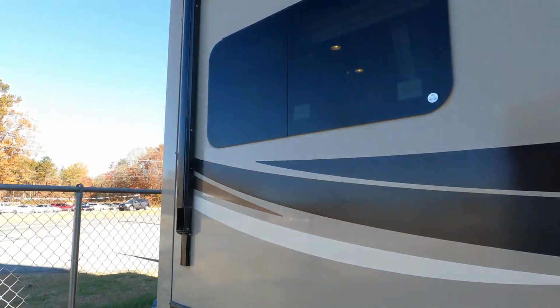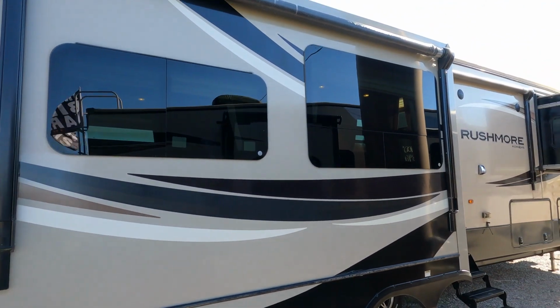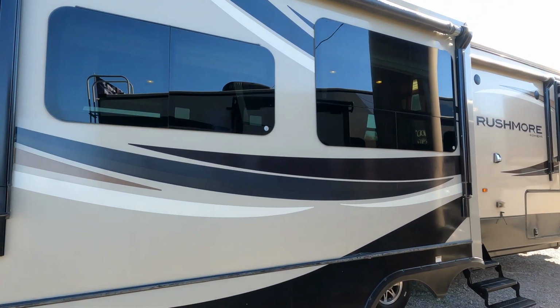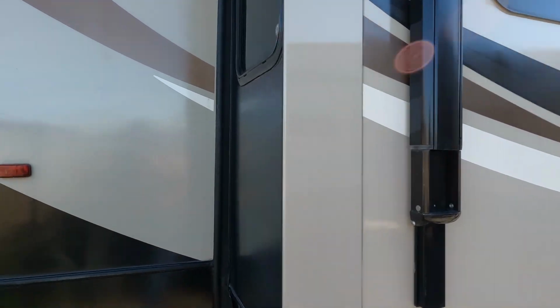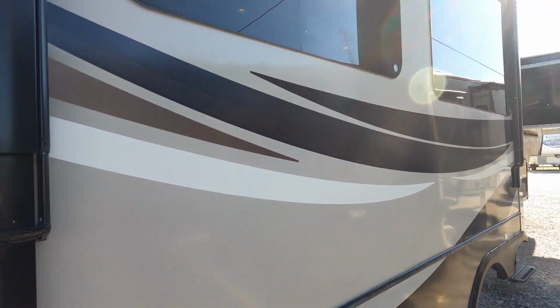It does have a few options like the stack washer and dryer. It's got the second awning on it. It's got 2 awnings, both power awnings. It's got, of course, inside all your TVs and all that stuff. So, got the power stabilizer jacks. You can see great shape on the back corner.